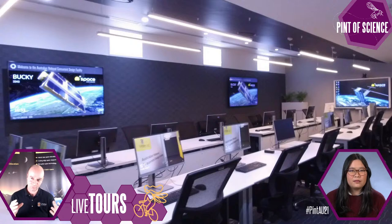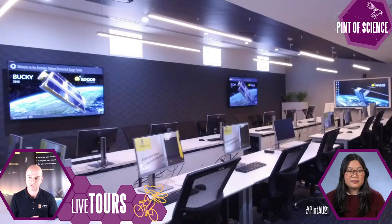When this room's full and things are happening, it's a very dynamic experience, with lots of ideas flying around. If someone changes numbers in a spreadsheet for, say, propulsion, that will flow all the way through to our mechanical engineers and our electrical engineers, and even the cost and time breakdown as well.